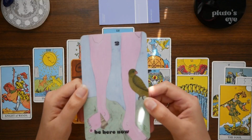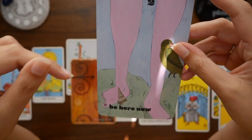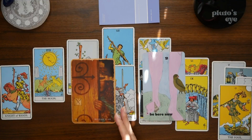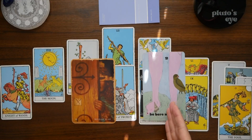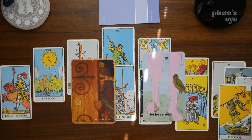And then we have Be Here Now. Number 2, again, about harmony. Be Here Now is asking you to not think about, when I make this decision, who's going to react how, but it's asking you to be in a state of action, to be in your masculine energy while you're honoring your feminine energy.